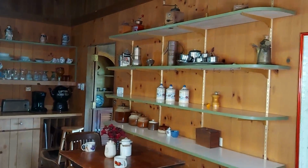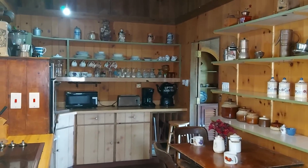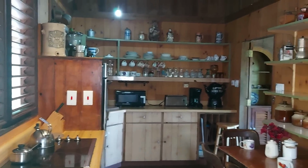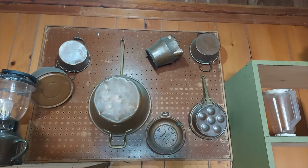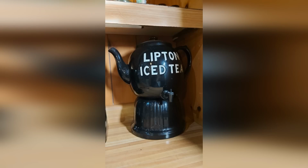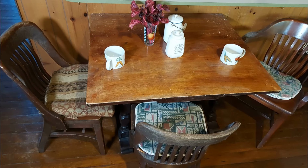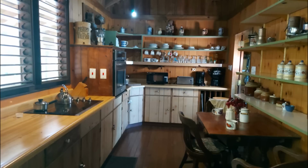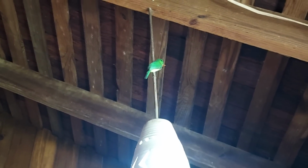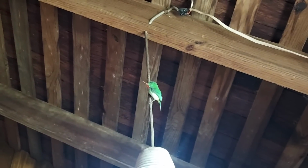Here's a quaint yet spacious kitchen with open shelving for easy access and for more display of all sorts of collectibles. Can you imagine a toady flew into the kitchen while we're here? The birds are just all over the place. I hope it's not too scared because we just love the fact that it came to visit us.